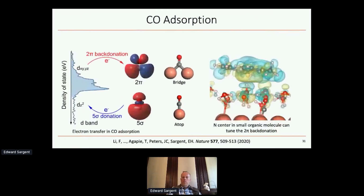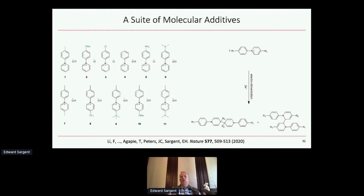And we then asked, from a molecular standpoint, what could one do to design molecules that would poise the CO molecules, the CO adsorbates or intermediates, in such a way as to tune the ratio among these two motifs, the bridge and the top. And for this, we approached Jonas Peters and Theo Agapi. They're both faculty members at Caltech in chemistry. And Theo and Jonas have tremendous experience in molecular design and molecular synthesis, and also in electrochemistry and in electrocatalysis. So they designed a library of molecules that we could electrodimerize or electrodeposit onto our catalyst. And in this library, they systematically tuned the electron donating and accepting groups.